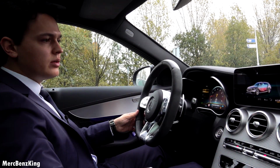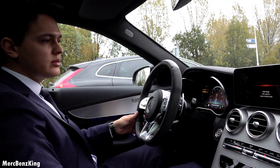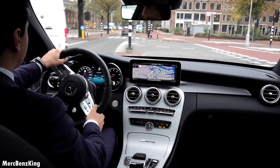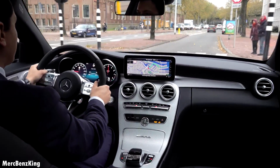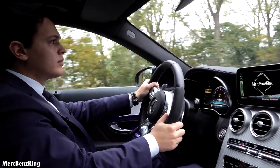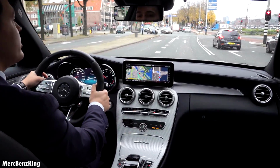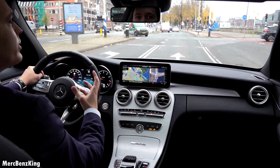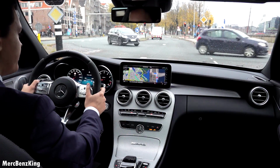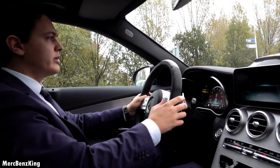If you press the home button, there is also a track pace in the settings. It says warning, only used on the track. The rear tires are very responsive because this is a rear wheel drive, as we know from the C63. So let's see how fast this car accelerates.